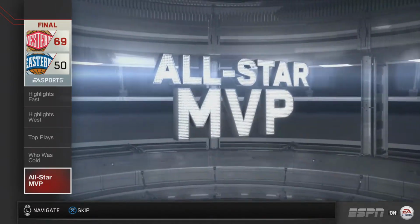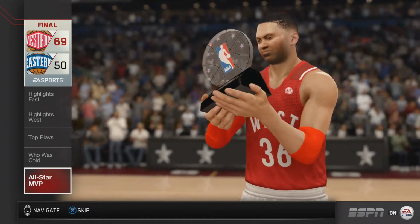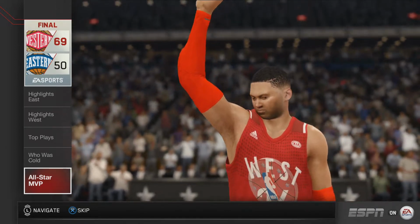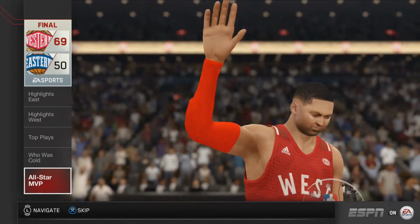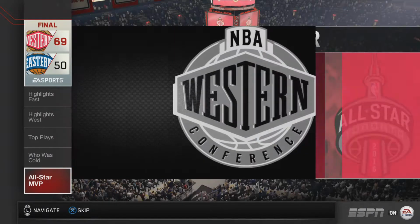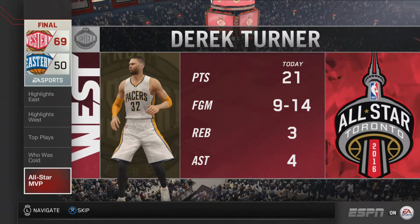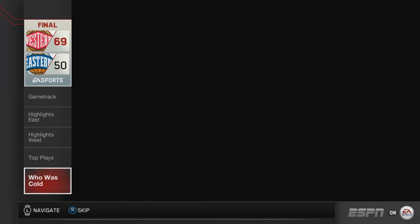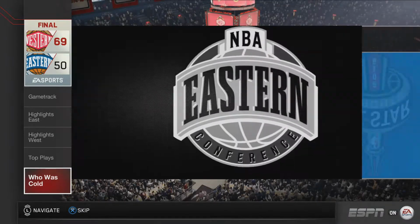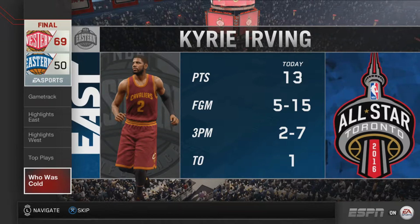The All-Star Game MVP. If you asked him, I'm sure he'd give the credit to his teammate and coaches. But at the end of the day, we know that he's the one that made the biggest impact on this game. And for the stat geeks, here's a look at his numbers. Who was cold? What can you say about a guy like this, except that he fits the title of this segment? He was definitely cold in this game.